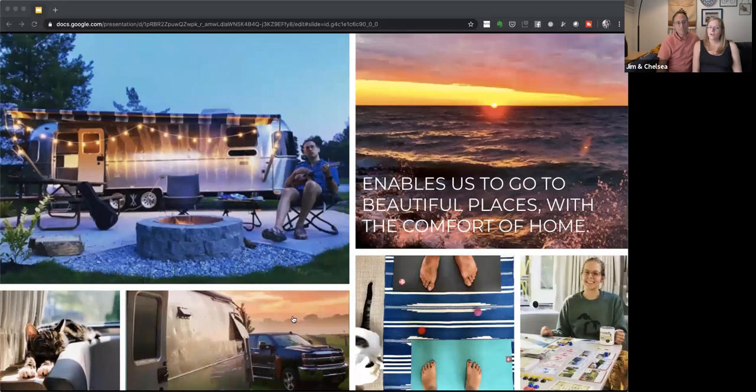Yeah, and I think for us, that was one of the best parts of living in the Airstream, was that we could travel to any of the beautiful places we wanted to go while still having all of the comforts of home. Like when we were first figuring out which Airstream model was the best fit for us, we actually brought our yoga mats with us to the dealership. We wanted to find one that had enough room for us both to lay out our yoga mats to practice yoga in the morning. And the 27-foot Globetrotter worked great.